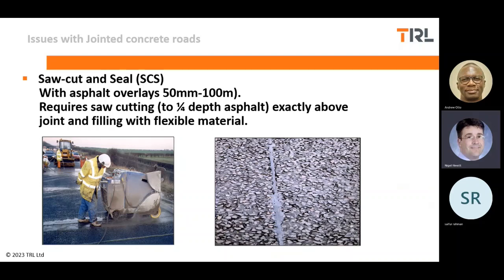So it requires accurate marking of where the joints were, because once you pave over it, you don't know where the joints are. So you put accurate marking at the edges, and then you saw cut partial depth of the asphalt, the whole width. So you saw cut to approximately 1/4 of the depth of the asphalt, and then put a flexible sealant in there. And that way, the asphalt can move with the concrete slab and there's no cracking.